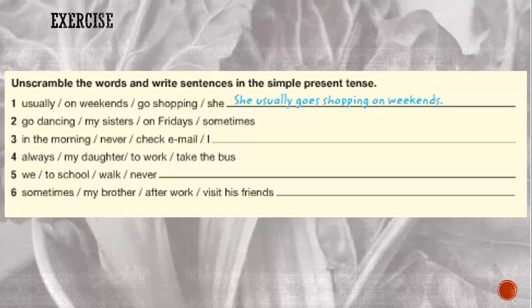Sigamos entonces. What is the action? ¿Cuál sería la acción? Check email. Perfect. Check email. Entonces, vamos a hacer lo mismo. En medio de esos dos le vamos a poner el frequency adverb. Ready, María? One, two, three. I check email. No. Le faltó el adverbio. Después del I va el adverbio, ok. I never, correct. Continue. Check email. In the morning. Perfect. Nice. Thank you. Okay. Number four.